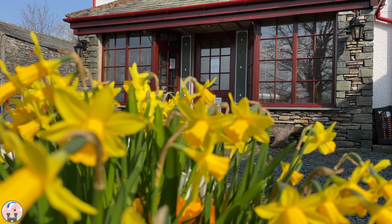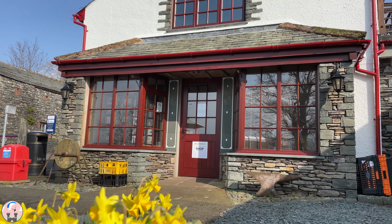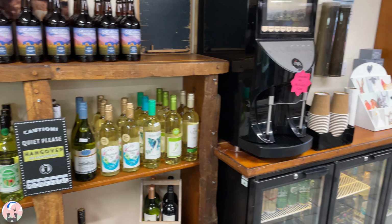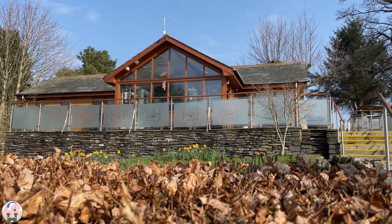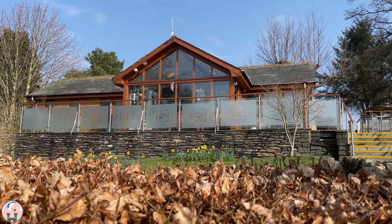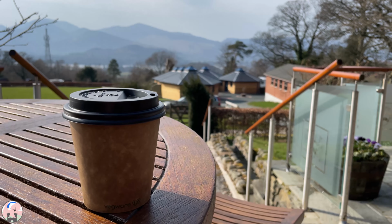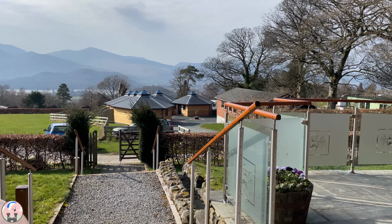The campsite offers several facilities, one including a fully stocked shop. There is also an art gallery which does takeaway coffee. We stop and grab a quick coffee ahead of setting off on our first walk of the day.